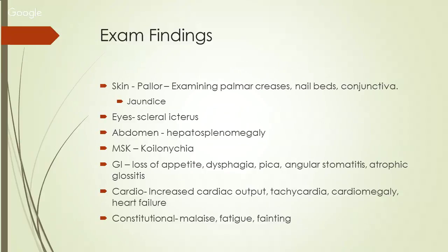For cardiac, a lot of the time only when severe you'll see larger changes in the heart, such as cardiomegaly and heart failure, but oftentimes there's a presentation of tachycardia or increased cardiac output, and then oftentimes the only complaint would be the general feeling of malaise, fatigue.